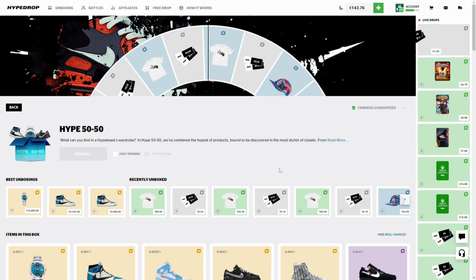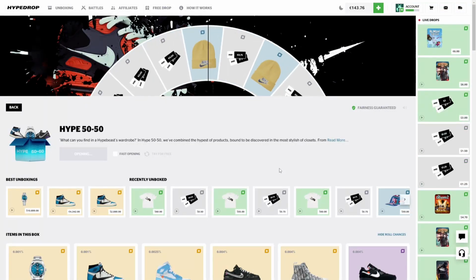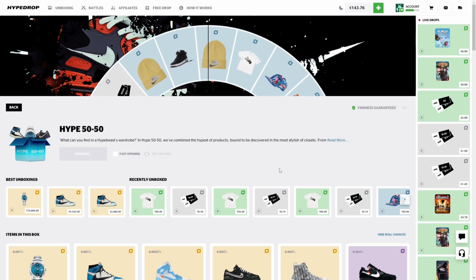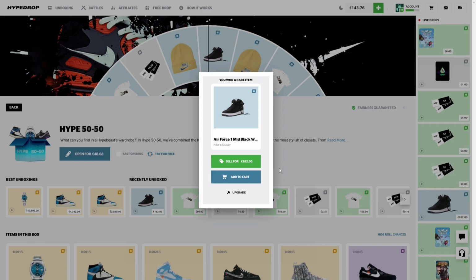Come on. Please. I need a good win, guys. Please. Believe in me. Come on. Yes. This shoot, maybe. Let's fucking go! Yes. 182 euro, man. Easy cashback. Easy. We spent like 100. We got 80 profit off of this case.